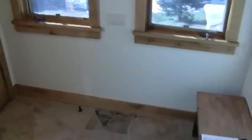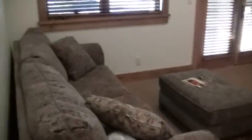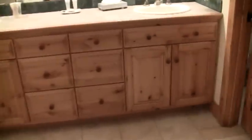Now we go downstairs to the lower level. We have a mudroom. An additional sleeping area and the third bedroom with a full bath.